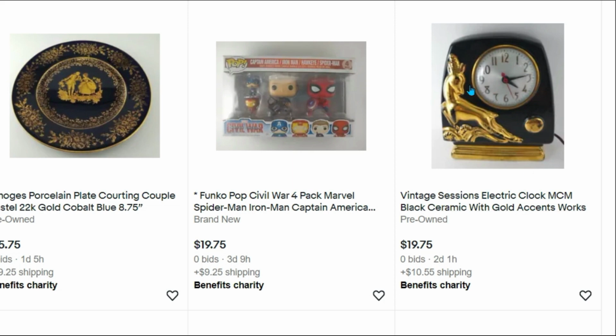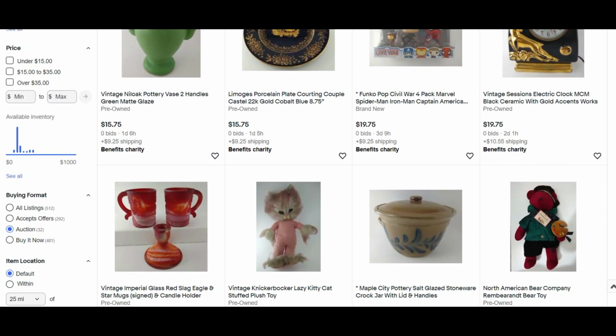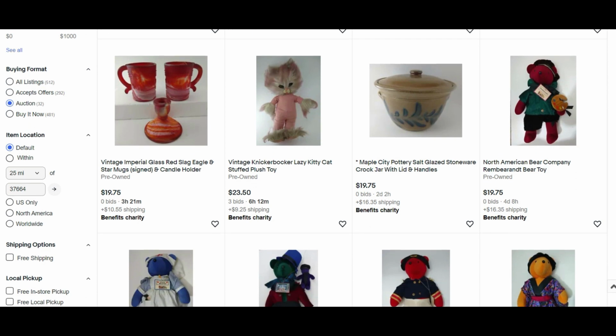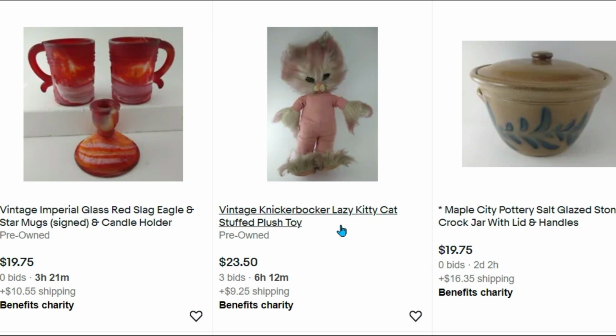I don't know, just take a look here with me. I do like this clock on the right with the deer. That's pretty cool, starting at 1975. But at least you could go on to their website and copy and paste the title into the eBay search bar on these auction items and see if there's any potential bargains to be had if they don't get bid up too high. Knickerbocker Lazy Kitty Cat Stuffed Plush Toys. Well, it's got 3 bids.